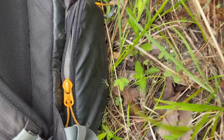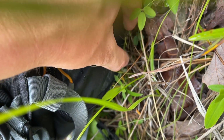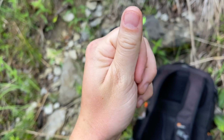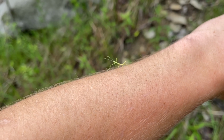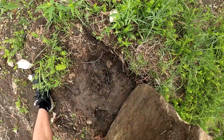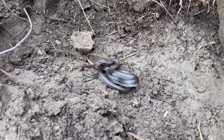So fossil rocks right there. And I went to get my camera to take a picture, and there is the tiniest of phasmids on my backpack. Look at this little guy. Come here. This thing is so cool. Look at that. Oh, baby racer. That is our first snake of the day. All right, snake number 1, juvenile racer.